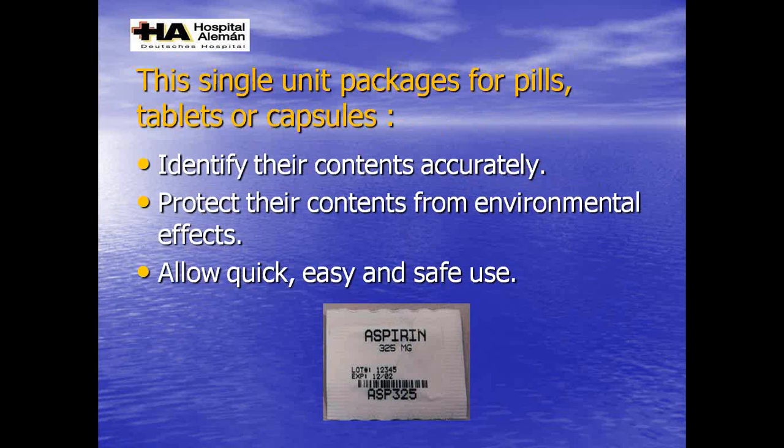Here you see our packaging in the pharmacy. The single-unit packages for pills, tablets, or capsules identify their contents accurately, protect their contents from environmental effects, and allow quick, easy, and safe use.